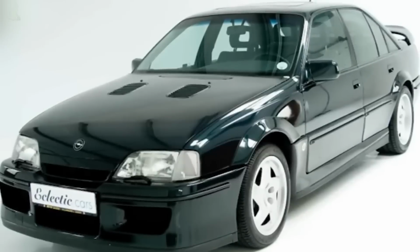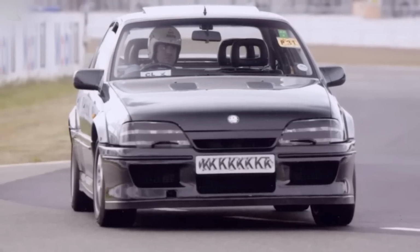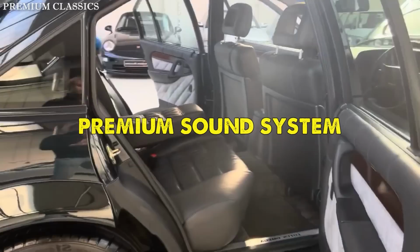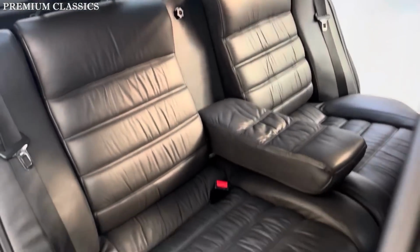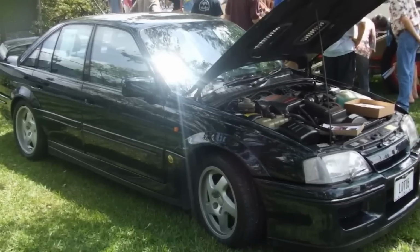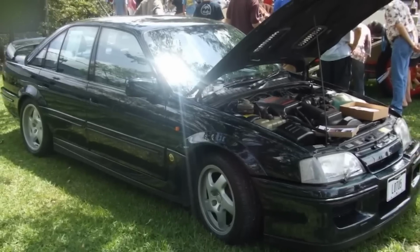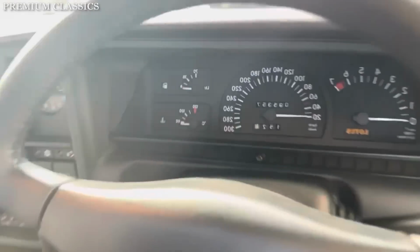Inside the cabin, the Opel Lotus Omega balanced performance with luxury. The interior featured leather upholstery and a premium sound system, while special Recaro sports seats kept occupants firmly in place during spirited driving. The dashboard housed additional gauges that provided crucial information about the engine's performance, ensuring drivers could monitor their car's vital signs at all times.